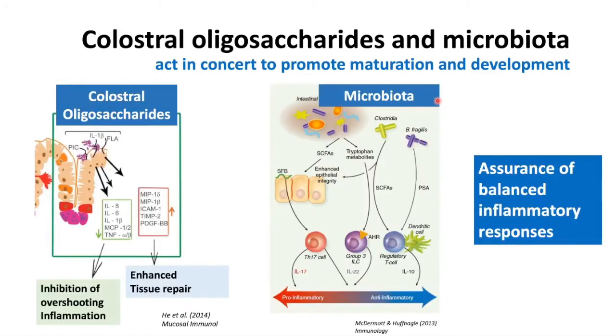Since we don't place so much effort on the determination of colostrum oligosaccharides, but only antibodies, we simply don't know whether calves receive enough of them. So the only workaround, again repeated at this stage, is to provide as much colostrum as possible to the calves to ensure that they receive enough of these colostrum oligosaccharides, in addition to cytokines, chemokines, growth factors, and immune cells. Here you can see again how these oligosaccharides taken separately and these microbiota in the gut taken separately have one aim for the whole system, namely to ensure balanced inflammatory responses.